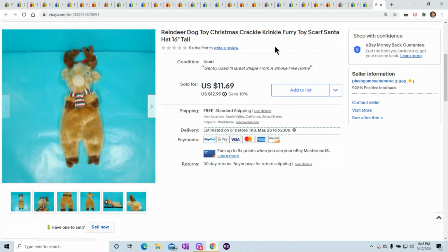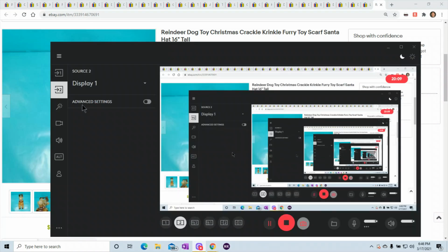Last but not least, this is a reindeer, a reindeer dog Christmas toy. I got this out of the Goodwill blue boxes. I think I did that, what, 2 weeks ago? So I picked that out. They're just a little cheap crinkle toy, but just threw it up there, and it sold for, what did it sell for? I closed the screen before. $11.69, so not bad for just a generic. Didn't have any tags or anything like that.